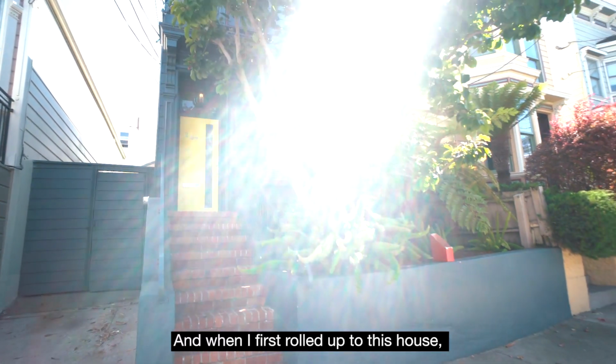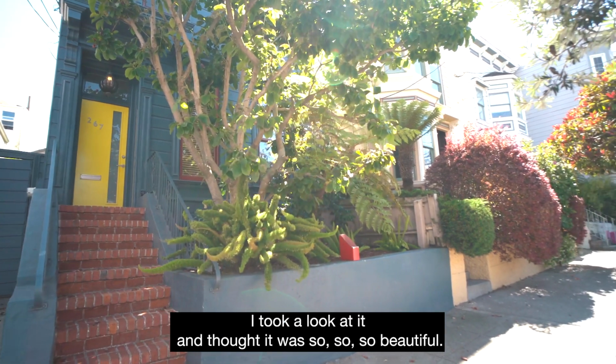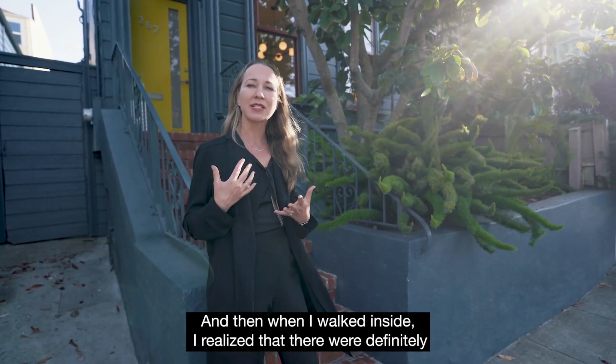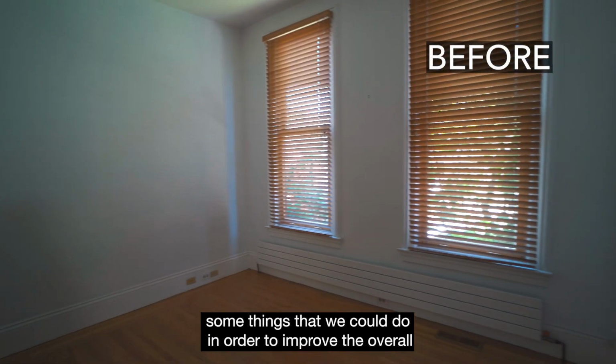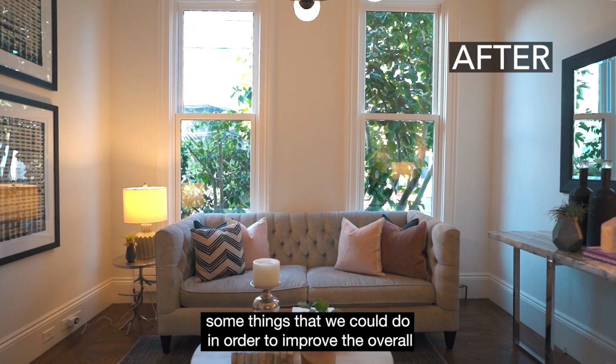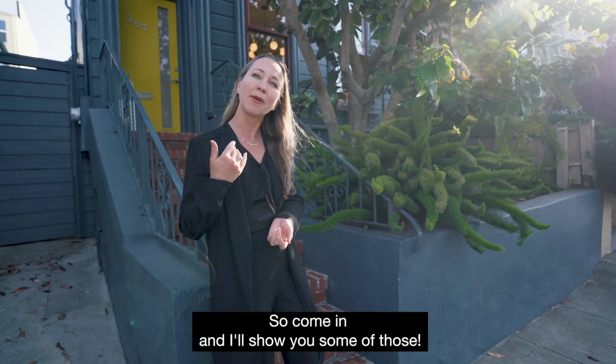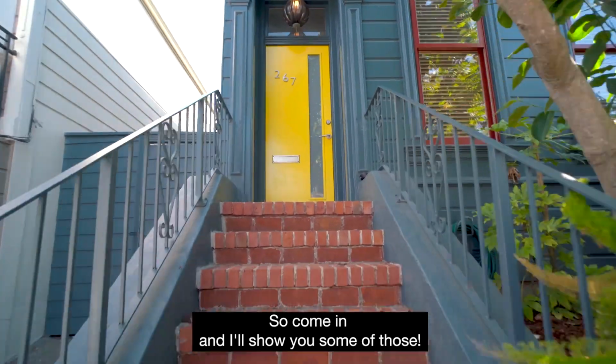When I first rolled up to this house, I took a look at it, thought it was so beautiful, and then when I walked inside, I realized that there were definitely some things that we could do in order to improve the overall look of the house and also in the process make our clients more money. So come in and I'll show you some of those.